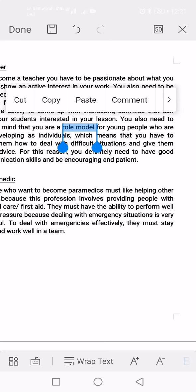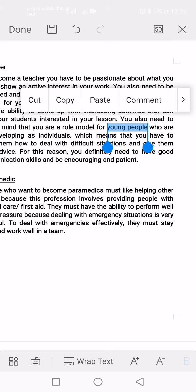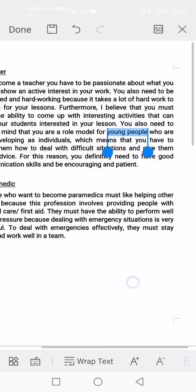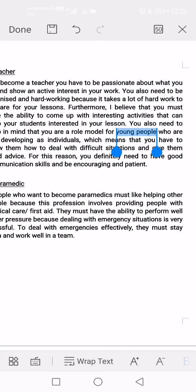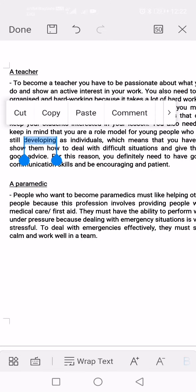Okay, keep in mind that you are a role model. What does it mean a role model? Panjang. Okay? What is role model in BM already? Role model in BM ialah teladan. For who? For young people, which are the students who are still developing. Okay, 他们还在成长着 developing, tengah membesar as individuals, sebagai diri sendiri. Okay, 他们自己. Individuals means sendiri, 自己.